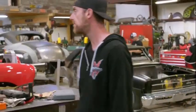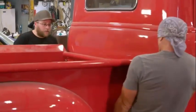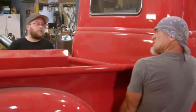I finished the front of my running boards up, but I know y'all were talking about maybe doing something with the bed. I can't finish the rear where it goes to the rear fender until we figure out if we're raising the bed. All right, how close you want to get, Cato? I don't think we can get much closer than 3/8.